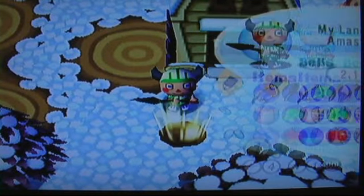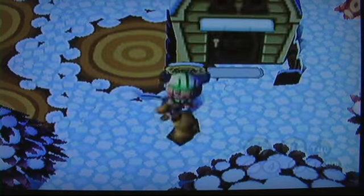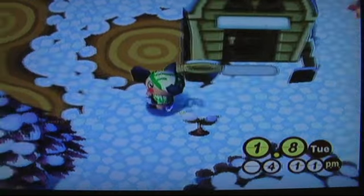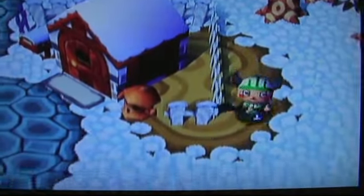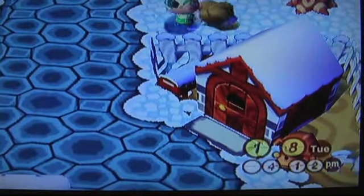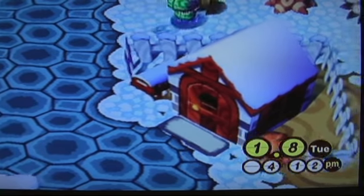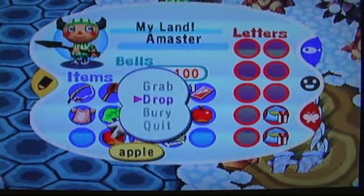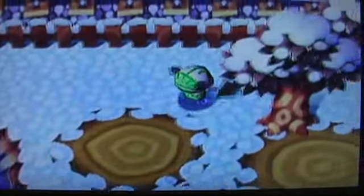This is what I was telling you about, the shovel secret. If you bury a shovel in shiny ground, you get a shiny sapling. A shiny sapling, say that five times fast. A shiny sapling, if successful, will give you a prize when it's a fully matured tree.